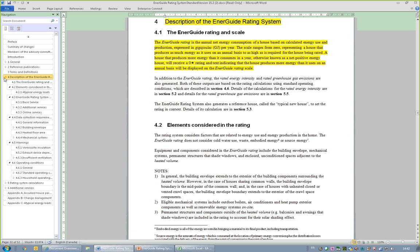Section 4 is the description of the EnerGuide rating system. The metric used to generate the rating and the rating scale are perhaps the most visible revisions to the rating system. The rating is now expressed in gigajoules per year, and the scale ranges from 0, representing a house that produces as much energy as it uses, to as high as is required for the house being rated. While the rating will not go below 0 gigajoules per year, a 0-star rating will be given to houses that produce more energy than they use on an annual basis.